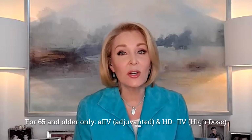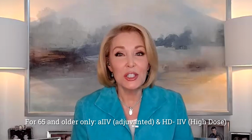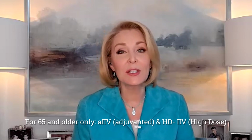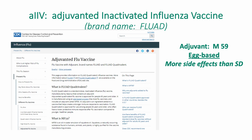As people get older, their immune systems don't work as well. These next 2 vaccines are only for those 65 and older and are specially designed to improve immune response. One adds an adjuvant, the other has quadruple the antigen dose punch. Both are inactivated and egg-based. The only adjuvanted influenza vaccine currently available in the US is abbreviated AIIV, brand name Fluad. The secret of its extra boost is a lipid and water adjuvant, MF59.